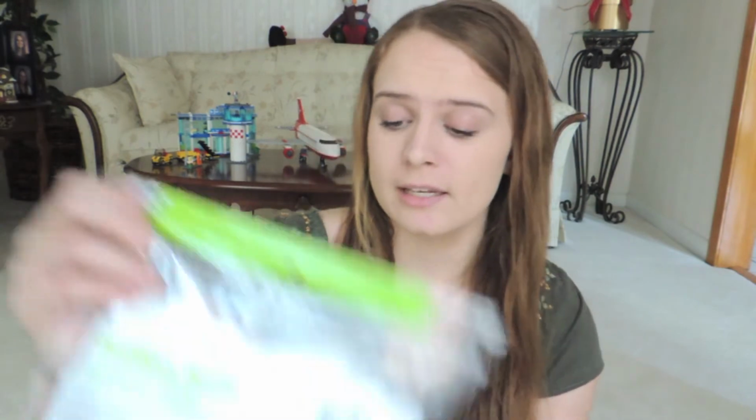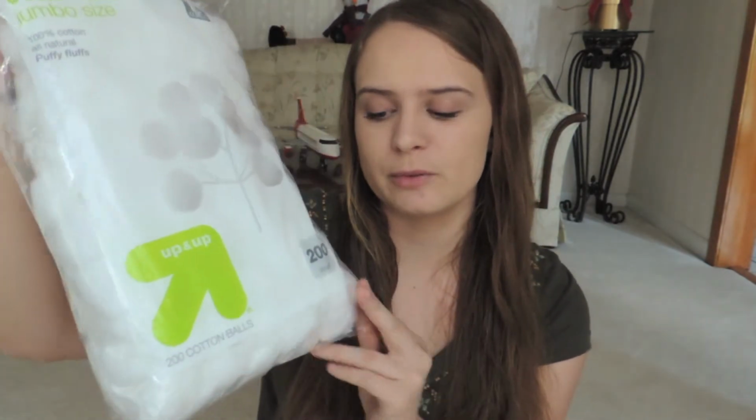So now I'm going to move on to Target, where I've bought a few more things. I'm going to start off with the most boring thing, I think, and it is the big bag of cotton balls that Target sells. I got all of these for about $1.88. It comes with 200, and I like to get the jumbo ones because I just like them better. I can do more things with them. I can take off my nail polish with them, or my makeup, and not have to use a whole bunch at one time. I can just get away with using one.